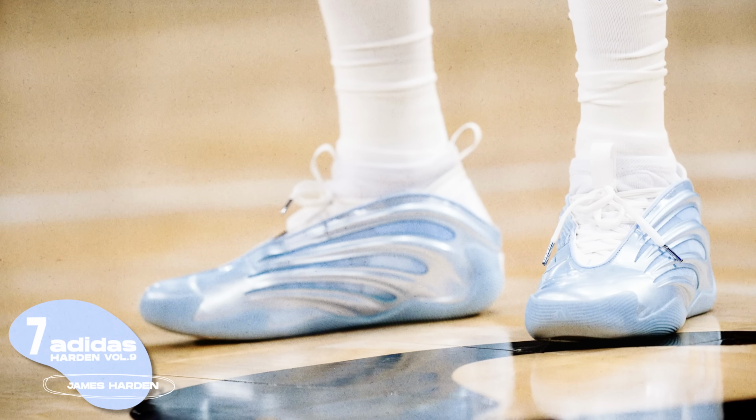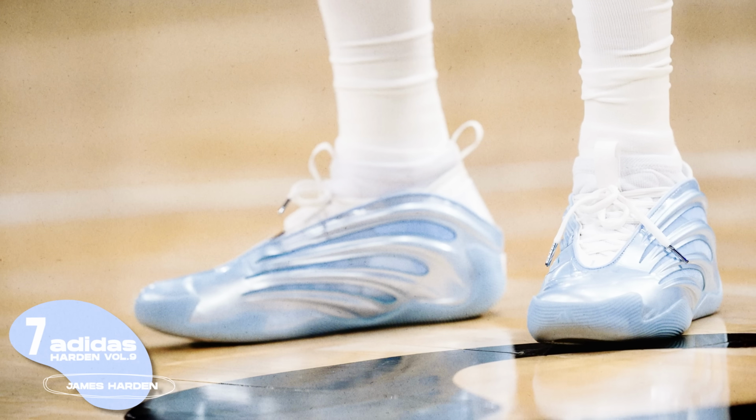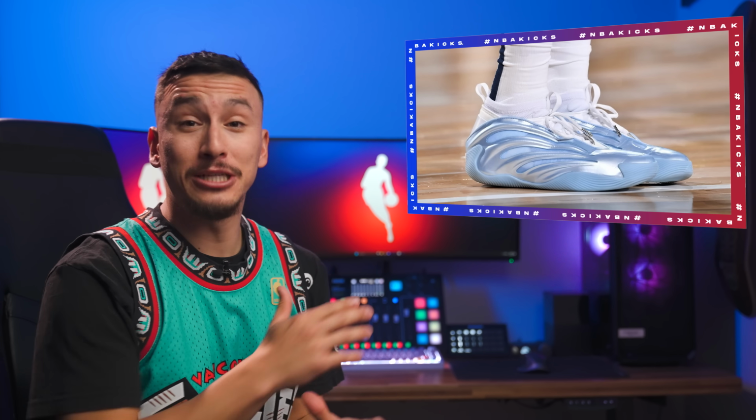Coming in at number 7 is James Harden with the adidas Harden Volume 9. This is how good this week's list is.